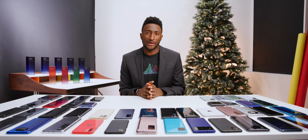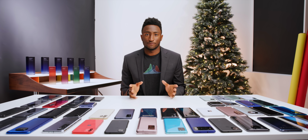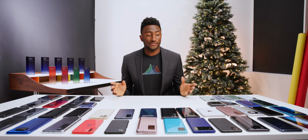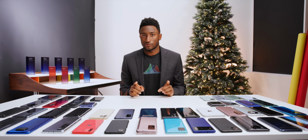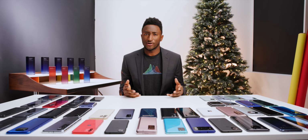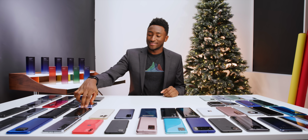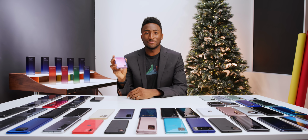Now, why was this closer than you might expect? Well, there's actually a flagship phone that came out this year on this table in front of me that's smaller than the iPhone 12 mini. Quick pop quiz. You might be looking around like, what is he talking about? How is that possible? And that's the runner-up, which is the Samsung Galaxy Z Flip 2.